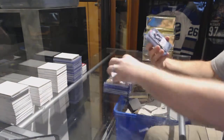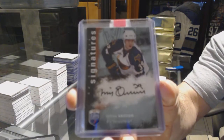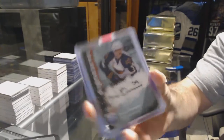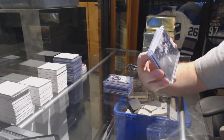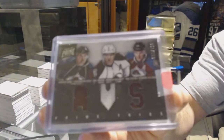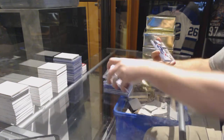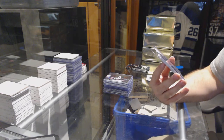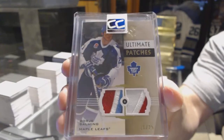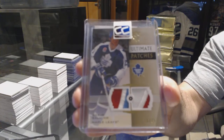We've got for the Winnipeg Jets, Tobias Enstrom, signatures from Be a Player. We've got a triple jersey, number to 150, for the Avalanche, Landeskog, Johnson, Stastny. For the Maple Leafs, an Ultimate Patches dual, number to 25, Borje Salming.